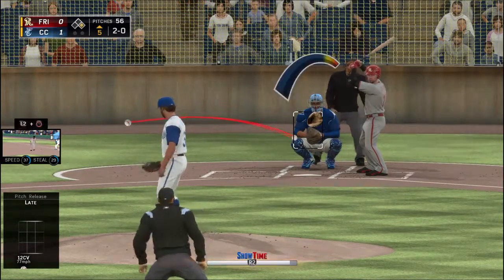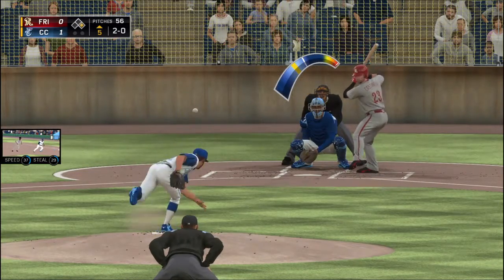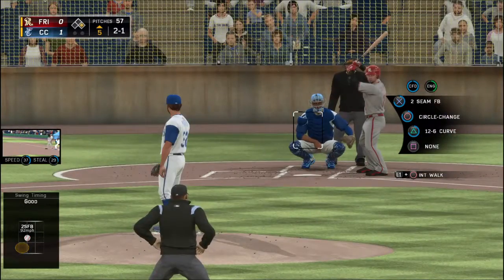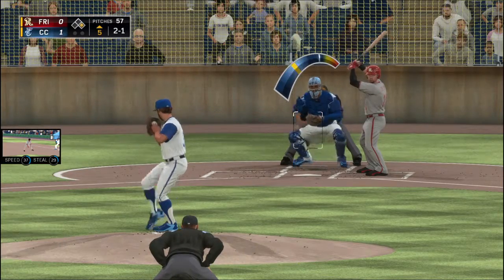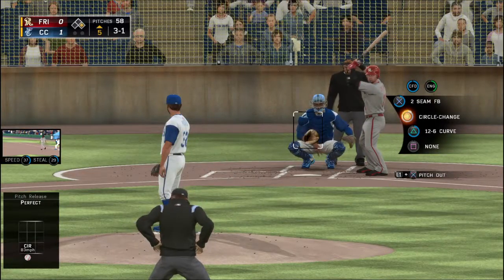It's 2-0. This is what you got to do up at the plate. You've got to wait him out. If you can lay off all of the off-speed stuff, that's when you're going to get yourself a fastball. Takes that one a little bit low. 3 balls and a strike now.